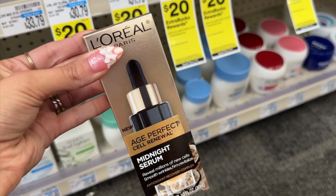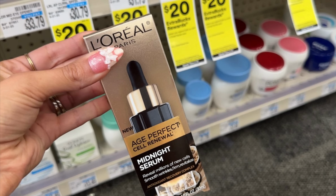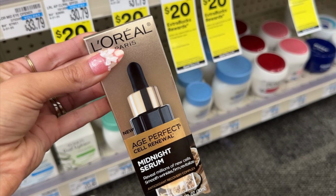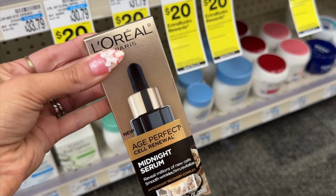That is a huge savings. And even if you don't have the 20% off coupon, you would pay around $30 if you have those same digital coupons as me, and then you're going to get back that $20 extra buck. Still a good deal if this is something that you want to try.